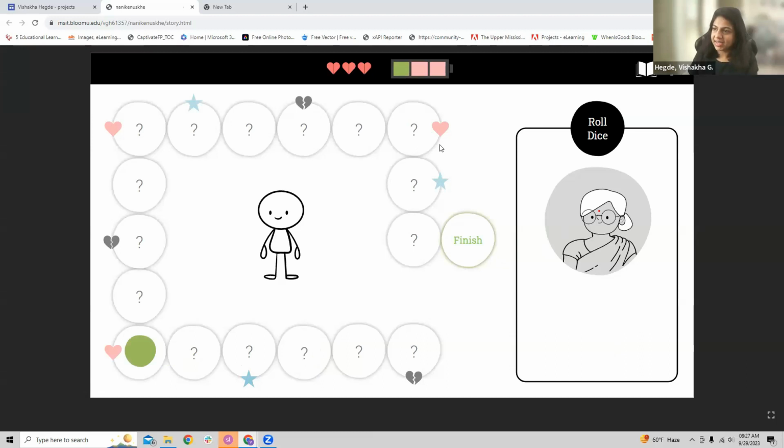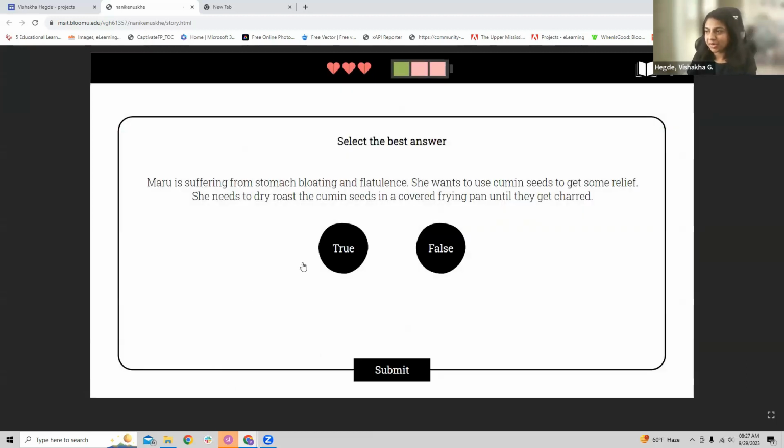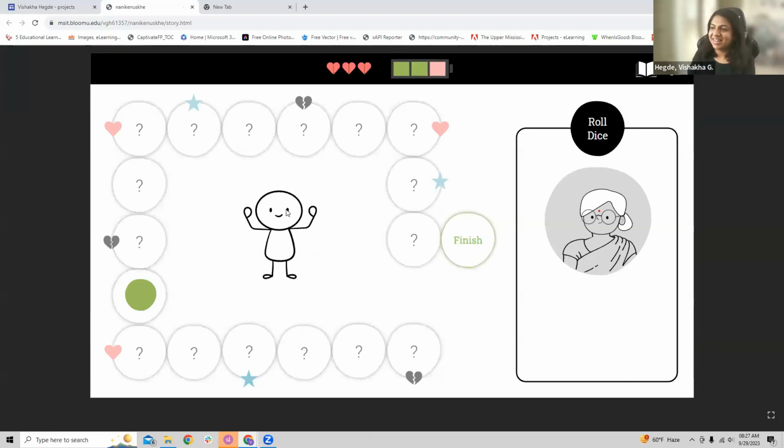So there are special landings where you could lose a life, or you could get a life, or you could get a hint. So there are 3 special landings. I'm just going to go with 2. There she is. She's getting healthier, and this is the way we just complete the board game and turn Maru green. Once the health meter turns green, you need to complete the second part of the goal, which is completing the quest, and that'll happen once you cross the finish line.